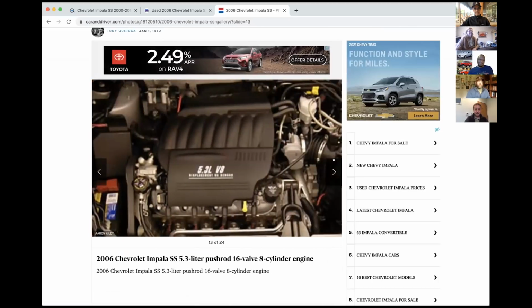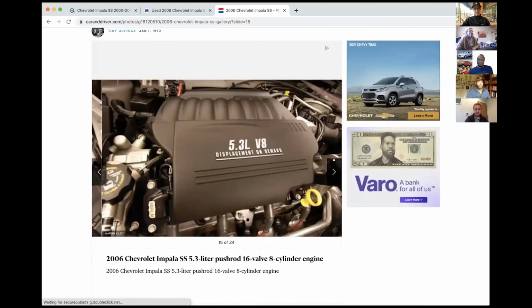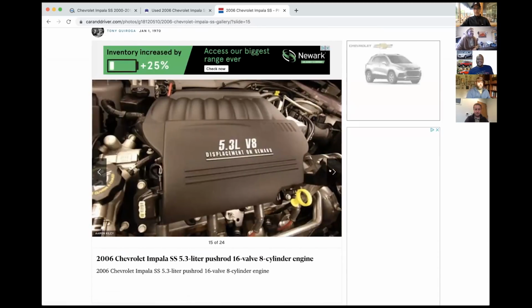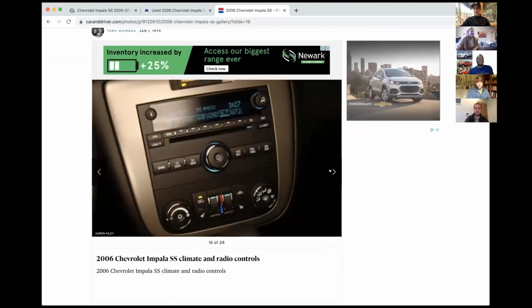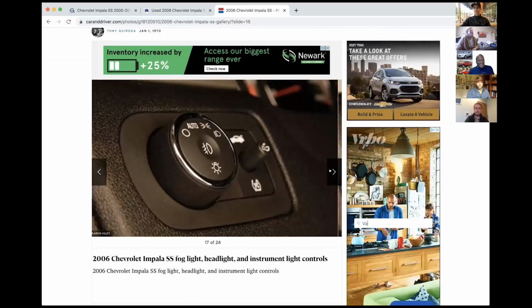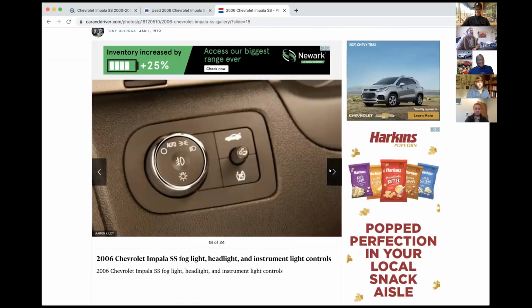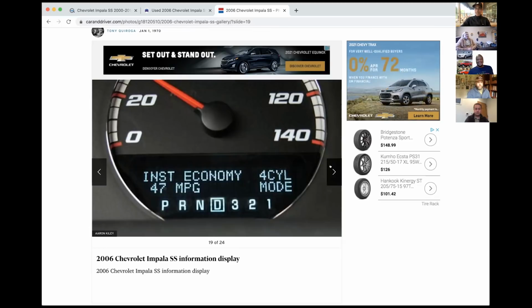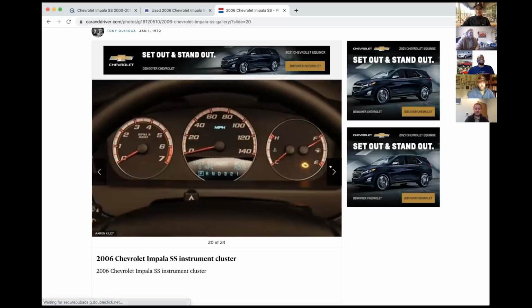What issue was it from? There's the 5.3 with displacement on demand. Is that a great engine, or just a good engine? It's a small block. It had a 150 mile an hour top speed, I think, and Dave Vanderwerp described it as terrifying at top speed. The June 2006 issue.